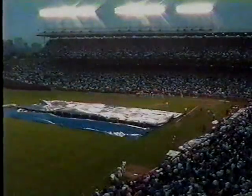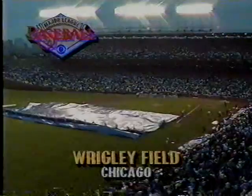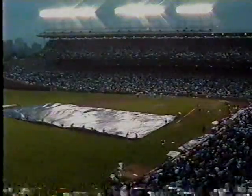Welcome back to Chicago, Illinois, everyone. The bright lights point the way to Wrigley Field on the near north side of Chicago, the site tonight of the Major League Baseball All-Star Game. And what's a little rain when there's an All-Star Game to be played? As you can see, the tarp is being removed, and the players are standing by.